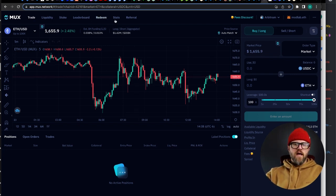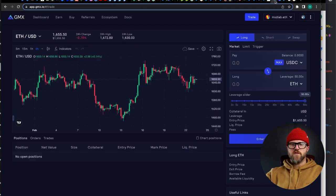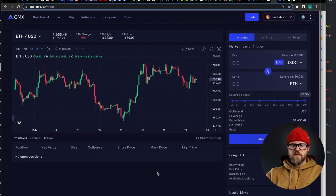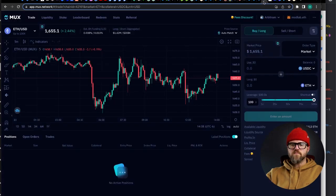The nice thing about MUX, I do like the fact that they have their stats dashboard inside of their homepage here, whereas with GMX you have to actually go find the stats page. It's stats.gmx.io, but it's not built into the header. Just some really simple UI stuff that I think is interesting there. Other than that, the dashboards in GMX and MUX are almost identical.